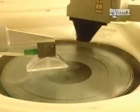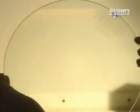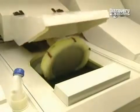This developer has two spouts. One applies deionized water and the other sprays a solution to develop the data etched on the glass. The information is now engraved on the disc. The disc is placed in this metal coating equipment. The next step consists of applying a thin coating of nickel and vanadium.